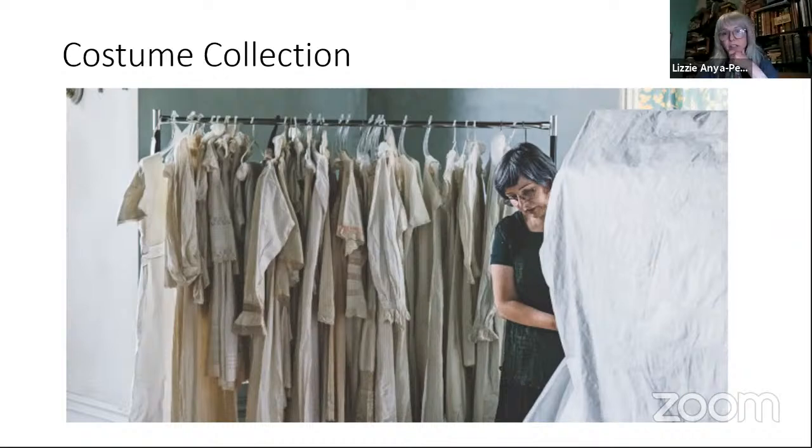So the PhD research contributes a lot to my understanding of the Trust's costume collection, because they're very much in tune, very much aligned. I'm looking at curatorial practice and the curation of historical dress, and my case study is artificial flower makers in Melbourne in the 19th century. So I'm looking at attendant crafts and a micro-historical approach.